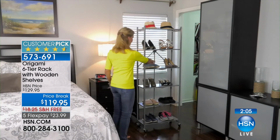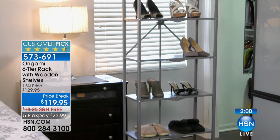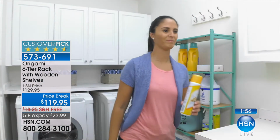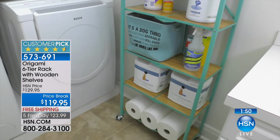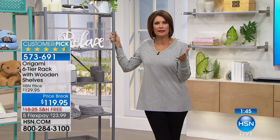Most of our quantity is in the turquoise. So if you want it in the platinum, maybe about 6 dozen left. So it looks like we're going to lose that color as well in this presentation. It's a huge customer pick, 4.5, maybe 4 3/4 stars. It's just like a 3-point star there that's all filled in. And it's going to be that perfect solution.